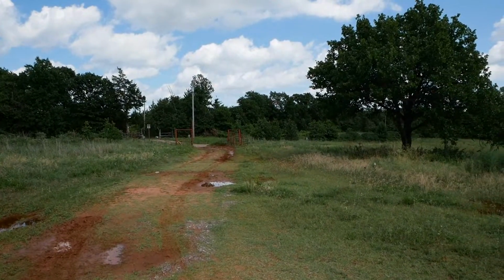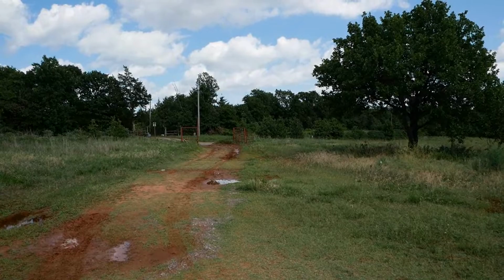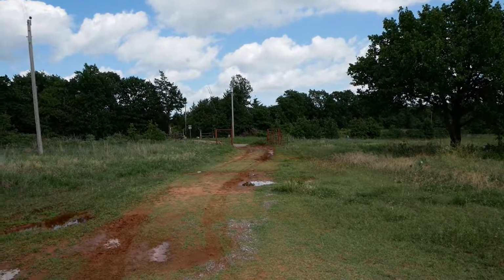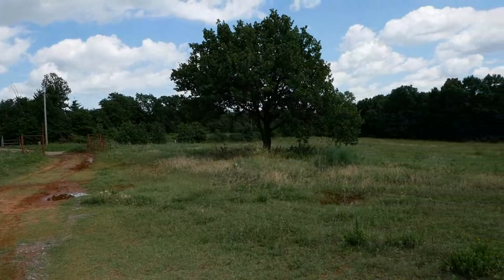In fact, it's so bad, I may go out on this other gravel road just so that I don't get stuck right there when I'm trying to leave. If I hit it at a real fast speed, I might be able to do it, but since you're having to turn a little bit, that kind of creates some problems. But yeah, that's the fence line, and there's a gravel road out there, which is how we access this property.